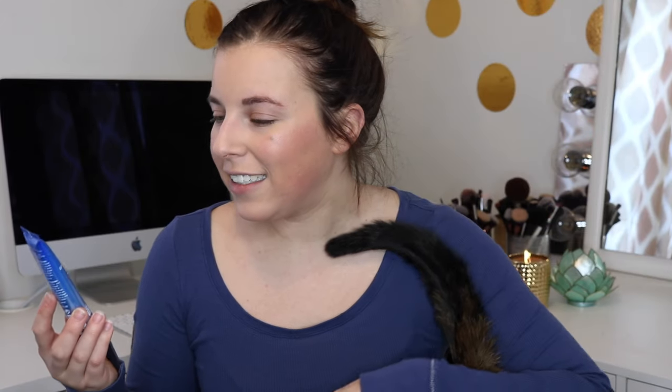So this is the Dr. Brandt Pores No More Luminizer Primer. I have foundation on already. I kind of forgot. I just thought this was an eyelid primer, not a whole face primer. This says it's for all skin types. It's an illuminizing primer. Apply to clean, moisturized skin. Use alone for a natural bounce of light on the skin or under makeup to prep your skin for a flawless application AM and PM. This retails for $38. Pretty much all of that is the same as it reads on there. So I am still going to use this on my eyes.